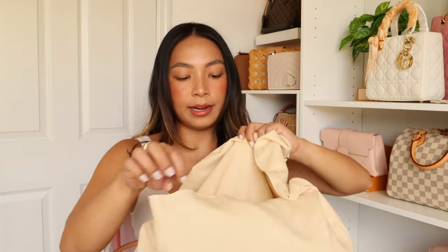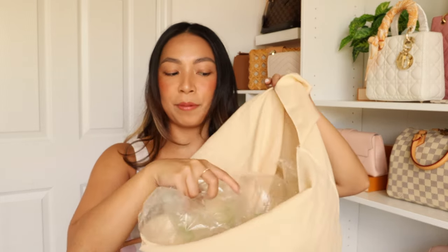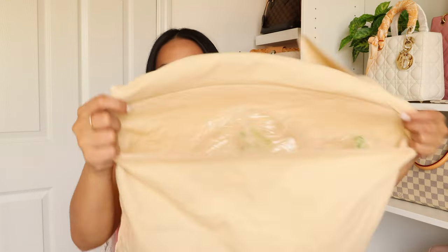So it's actually just the dust bag because sometimes when we are on a trip and I'm leaving all my bags here, I don't keep them on display. I put them in dust bags with silica gels to prevent the moisture. And then inside the dust bag, I just have these air bags that I get from packages, so I always save those and just put them inside my bags.